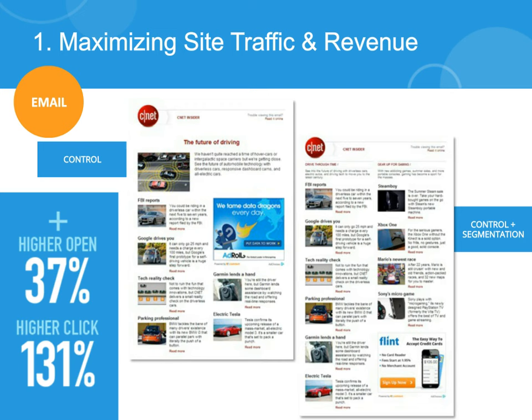So for CNET, we leveraged in-email click behavior and site browse behavior to drive segmentation. And that's kind of what we're seeing in this example. So, Diana, maybe you can dive deeper into what we're seeing here.